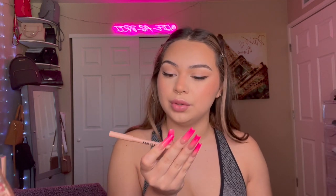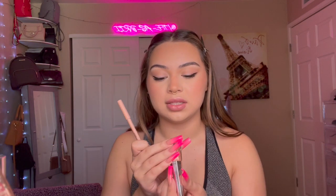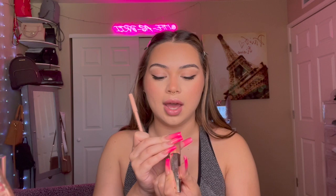So for my lips, I'm gonna outline it with the KKW lip liner in the shade Nude 1. This one's my favorite. And then I'm gonna top it off with the shade Unbutton by Fenty Beauty. This is literally my favorite combination, and you can always top on some gloss if you wanted to. And voila, like that, we are done.